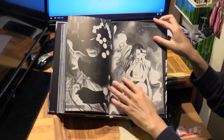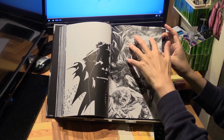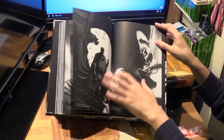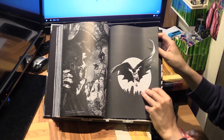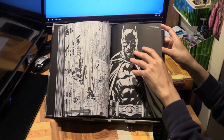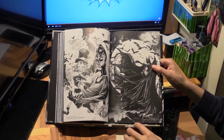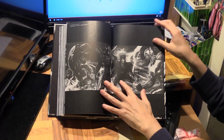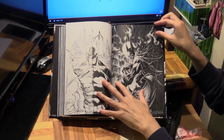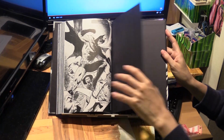Right, I showed you this just now, and there's also variants as well. Variant covers. This is the number 2 variant cover, number 3 variant cover. More variants, right? Lots of variants. This is number 5, number 6. Jason Fabok. Yeah, number 1. It looks like this one, retailer variant cover. And what is this one? Retailer variant cover again. Another retailer variant. So many variants, retailer variant.